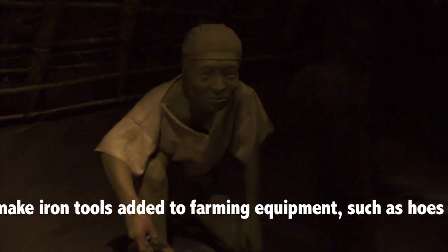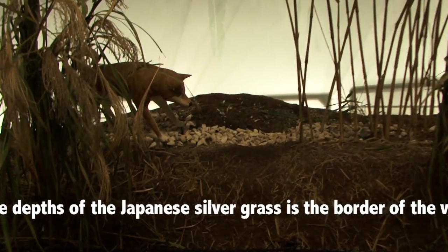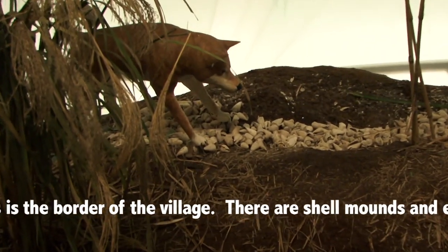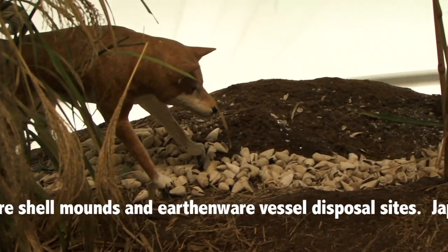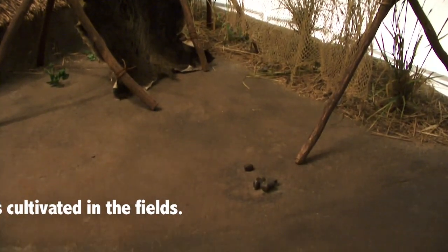Iron sand is used to make iron tools added to farming equipment, such as hoes and ploughs, as well as fishing hooks. The ditch in the depths of the silver grass is the border of the village. There are shell mounds and earthenware vessel disposal site. Japanese millet is cultivated in the fields.